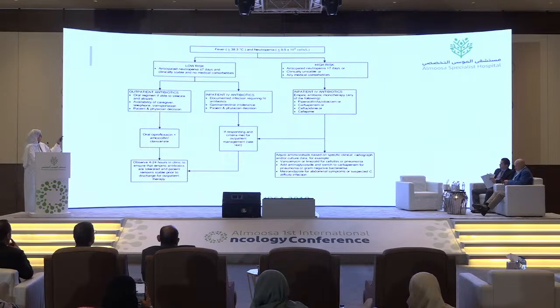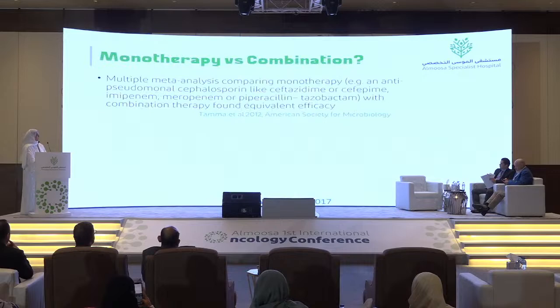I think this is the most important slide to follow during your management. This is the empiric approach at day 1, or day 0 as we call it. We classify the patient as low risk or high risk. If the patient is high risk, we go with IV antibiotics, and we will discuss the IV antibiotic later on, and the indication of vancomycin. If the patient is low risk, we can go with oral antibiotics, usually fluoroquinolone and amoxiclav if the patient is not allergic. If he's allergic, we can use clindamycin instead of amoxiclav.